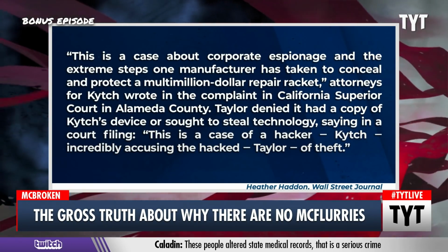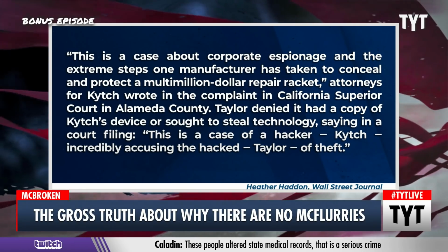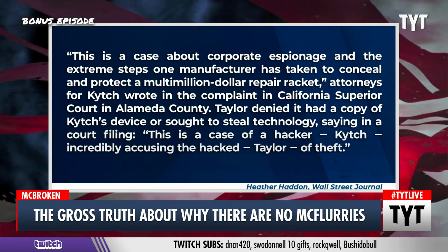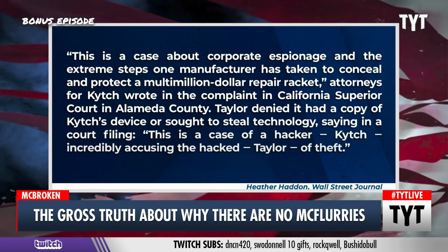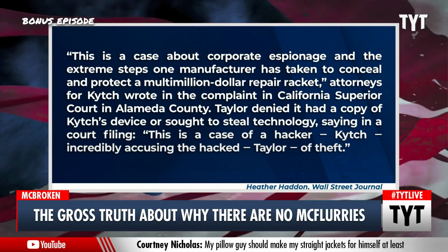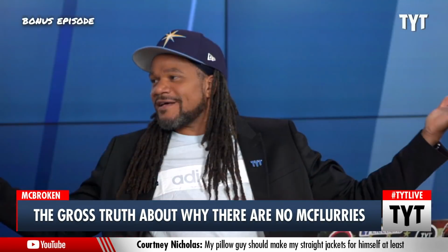And the extreme steps one manufacturer is taking to conceal and protect a multi-million-dollar repair racket. These are attorneys for Kitch wrote. Taylor, the other company, denied it had a copy of the Kitch's device or that it sought to steal the technology. They said in their court filing, this is a case of a hacker. Kitch incredibly accused the hacked Taylor of theft. So now they're mad at each other. They're gonna take it to Judge Judy.